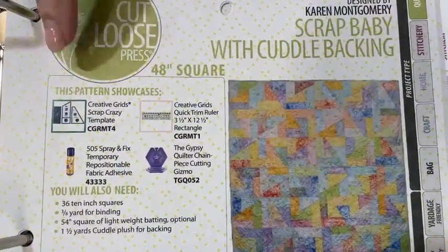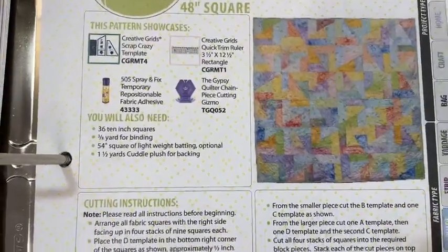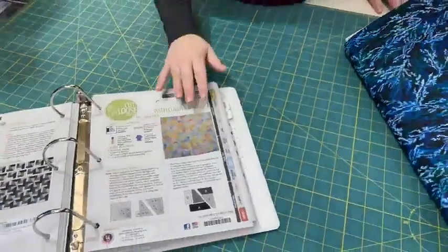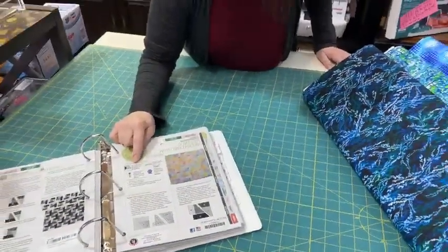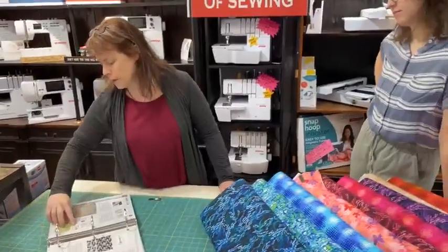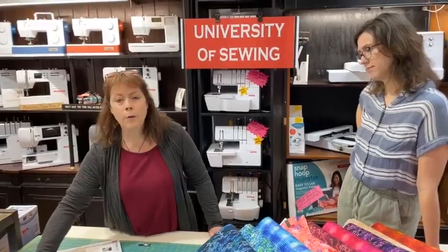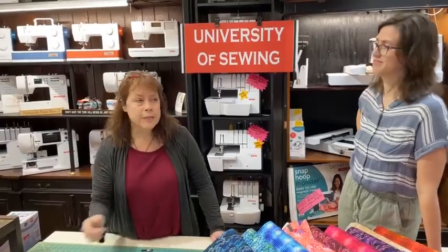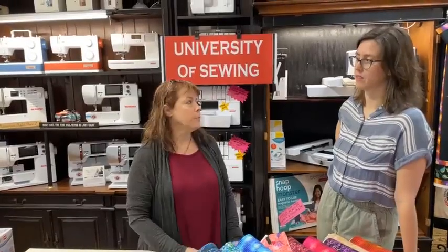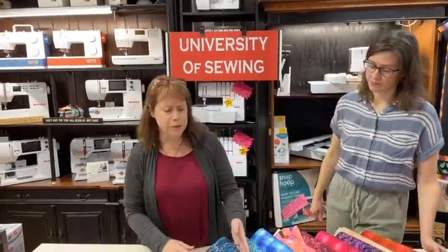And then the other one I wanted to point out, I really like our Crazy Grid template. And this one is the rectangle one, which is really cool. So we have all these rulers in stock. And, oh, wait a minute. Is it the square one or the roll? I'm not sure. We'll have to look at that a little bit. It says Crazy Grid, and it just lists the number on it. Well, I'll tell you what. If you see a pattern here and you want to make sure you get the right ruler for it, we'll be happy to make sure that happens. Reach out to us. We are happy to do that.